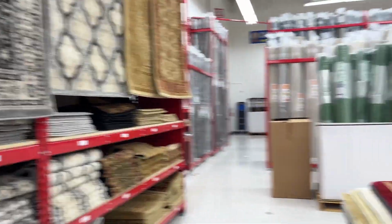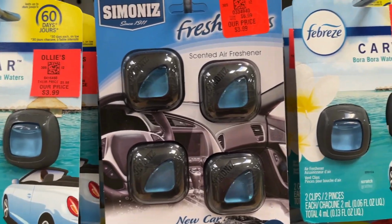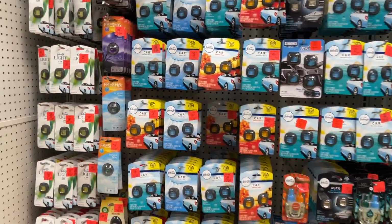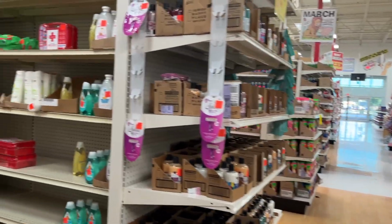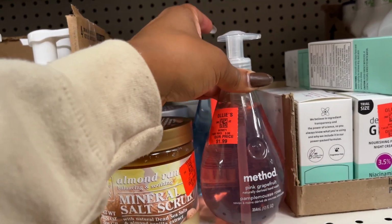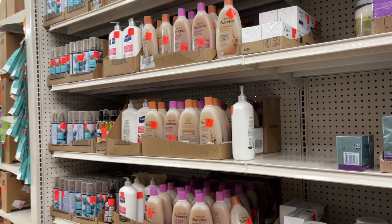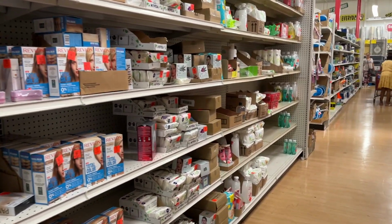Do they have office chairs since they have everything else? They have these for $3.99. Plug-ins, $3.99. I just don't get where y'all are getting this stuff from to mark it down. It's giving that somebody went right next door to Walmart and took these things and marked it down. Like, I'm just so surprised. I've never been in this store before, by the way, guys. What else they have?